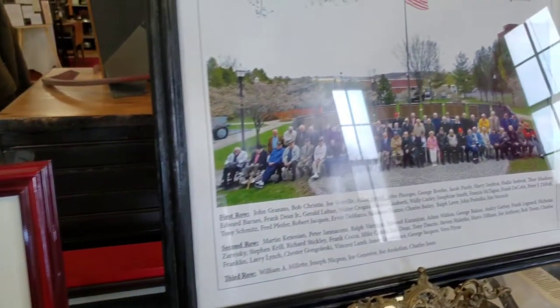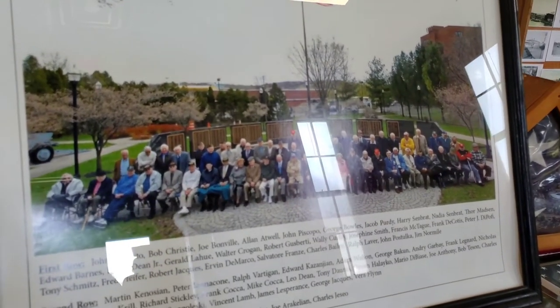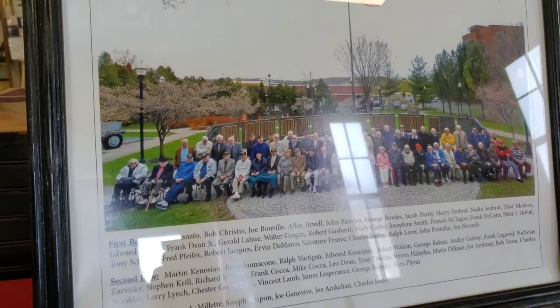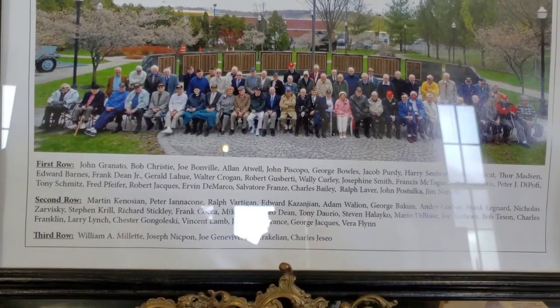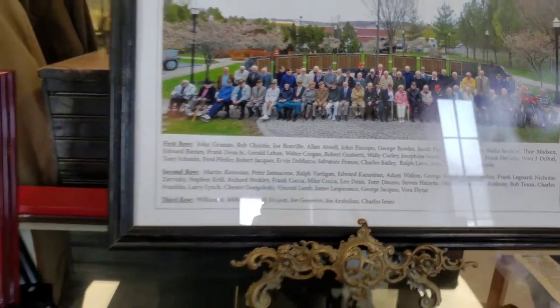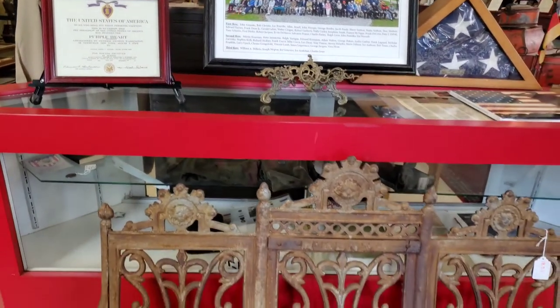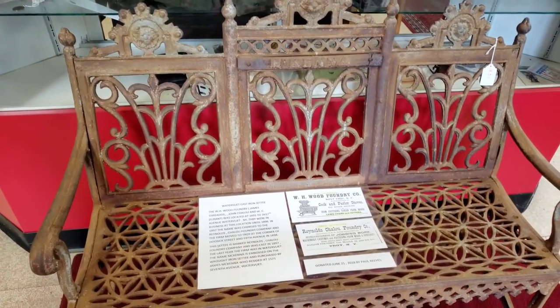So, World War II veterans, April 23rd, 2013. This is over by the old, I think this is over by the old Price Chopper, if I'm not mistaken. I could be mistaken. It's an old cast iron bench.